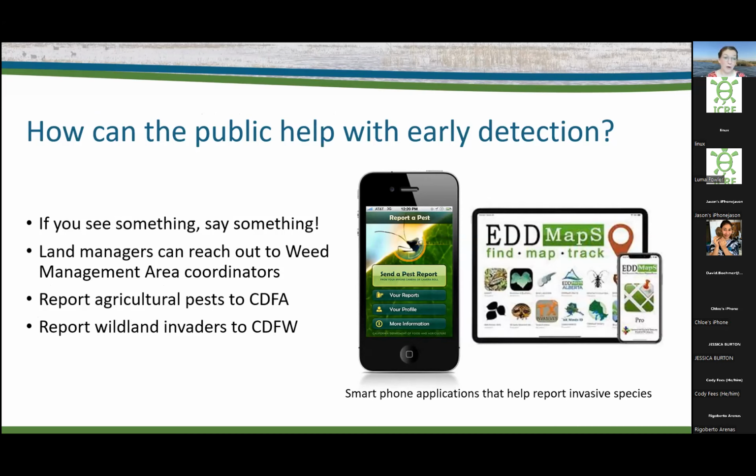So you can report that sighting of a potential invasive species if you're a land manager or a landowner through your weed management area coordinators. Or if you're a member of the public, there's a couple different apps for your phone where you can report invasive species. You can report agricultural pests to the California Department of Food and Agriculture through their Report a Pest phone app. And you can report wildland invaders to the California Department of Fish and Wildlife through their EDDMapS app. And there's a specific EDDMapS for California.